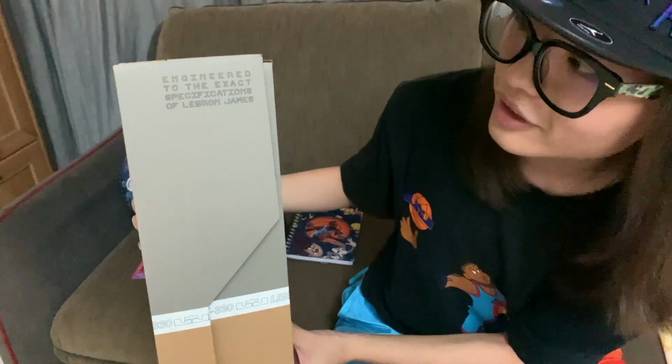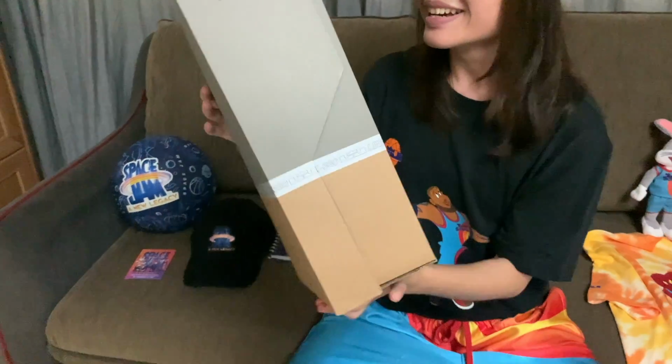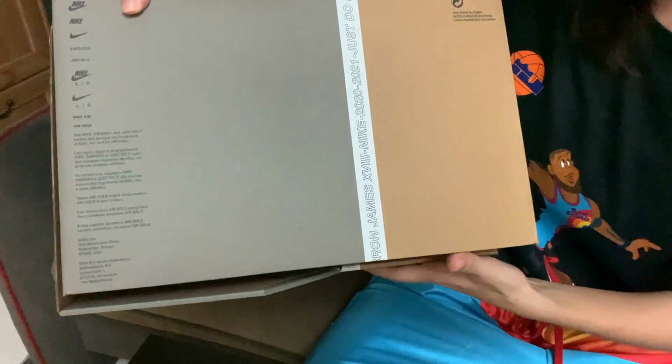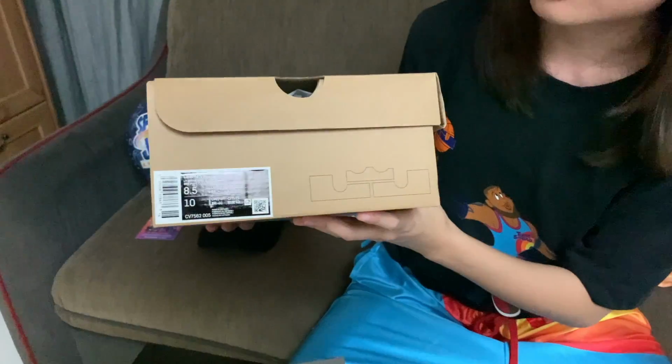Engineered to the exact specifications of LeBron James. Yeah, basically flight mode, guys. All right, down to the bottom, we've got a bunch of Nike branding right there, and this box is looking cream. I'm gonna be keeping this for the collection, guys. I'm gonna put it on display.